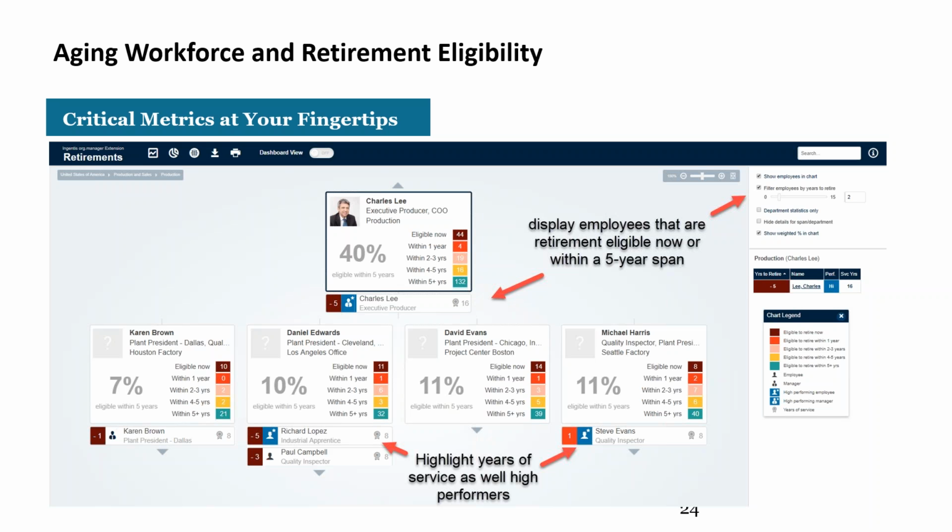What we're basically doing here is showing by departmental level, overall, just give me a quick overview, what's the percentage of employees eligible to retire in 5 years? What's the percentage for each department? And notice at the top, Charles Lee, 40% of his department will be retirement eligible within 5 years, and then under his span for those 4 departments, you can see the breakout of that. Also for each departmental box, you can see within eligible to retire today, within 1 year, 2 to 3 years, etc. You can see the raw number of employees that are eligible to retire within a certain period.